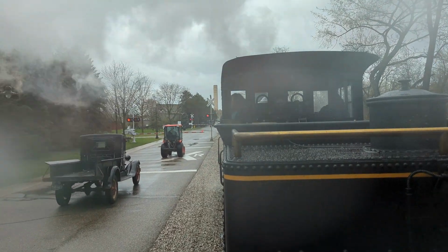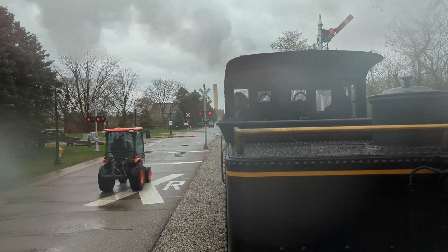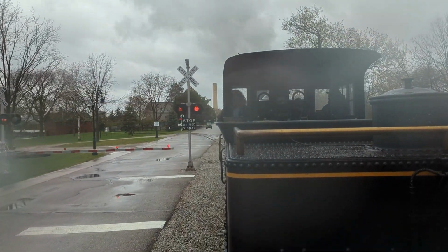We'll now pass by our Liberty Craft Works, where you can see our artisans creating glass, pottery, printing, weaving, and carding of wool.